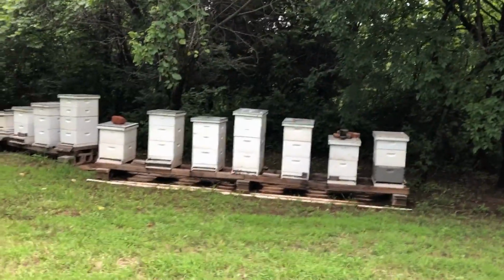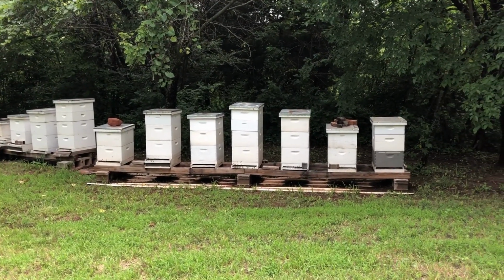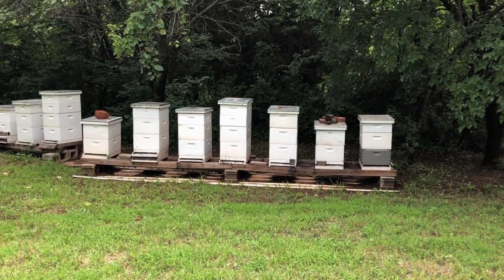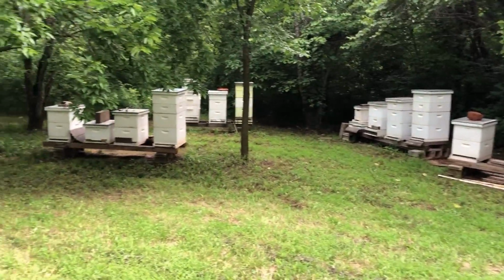do what's called a supersedure, where that queen will just wander off and go off into the bee pasture, and the bees that are remaining in there will make a new queen from an egg that she's laid. So I haven't been in those in 2 weeks. I need to check on them and see.